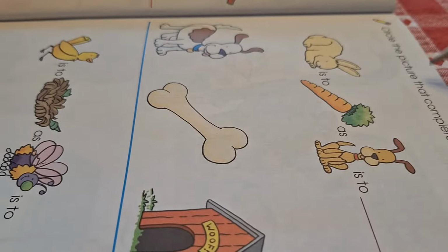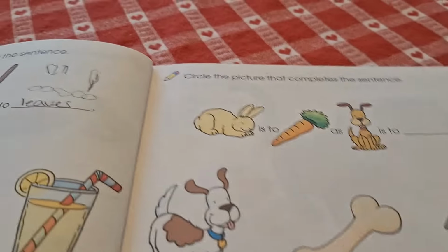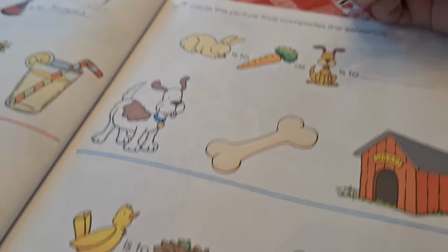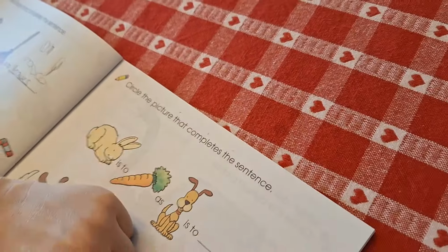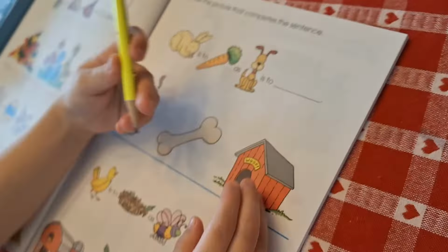Okay. Circle the picture that completes the sentence. A bunny is to carrot as a dog is to. So what do you think the dog? Bone. Good job. Circle the bone.